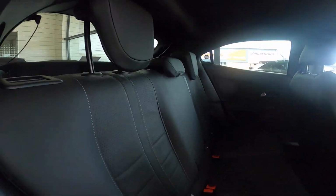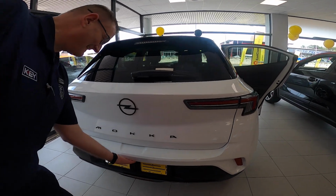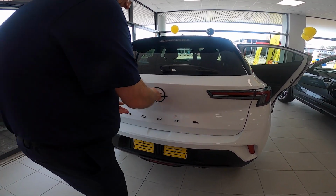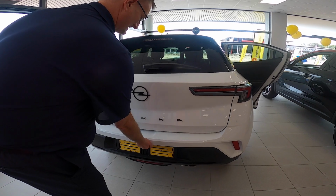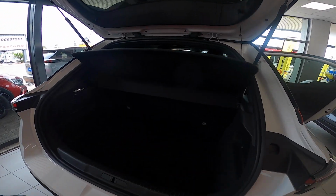One place nobody ever knows what to do when they come to open the boot. Yeah, how do you open the boot? It's actually underneath here. Oh. Some people push here and then they're here, and it's actually just underneath there. Right. And up she goes. It's quite compact. That's quite a lot of load space, though.